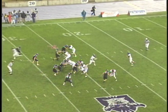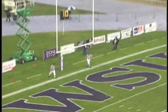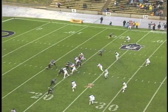From the 27, and it's the flea flicker on first down. They've got a man downfield, and the wide, it's within the range of Zach Brown. It's up, and it is good. Get back to the line of scrimmage.